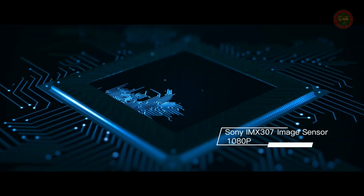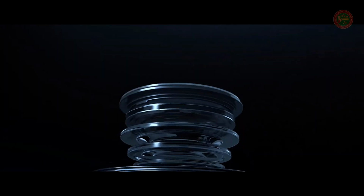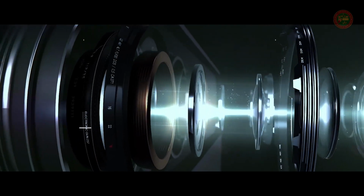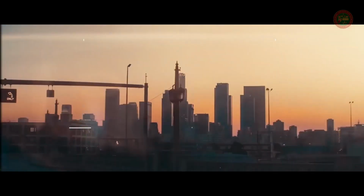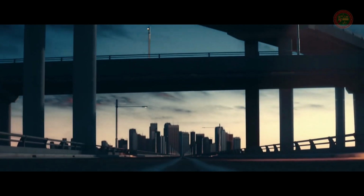The 70mai is equipped with a Sony IMX323 image sensor, which helps maintain high-definition image quality even on cloudy days or in the dark of night. Meanwhile, the 130-degree wide-angle lens covers multiple lanes, so there are endless options of views.